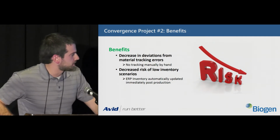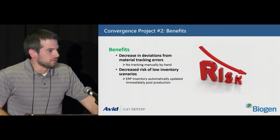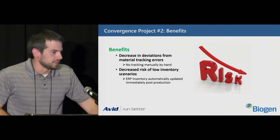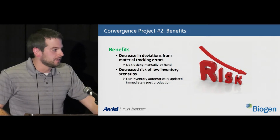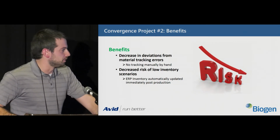And then you have a decreased risk of low inventory scenarios. So you're not waiting 3, 4, 5 weeks for someone to manually go through and update these values in Oracle. It's all done automatically. So when you hit a low inventory scenario, they can automatically order new material and you're not waiting for it.